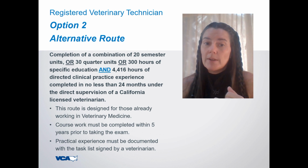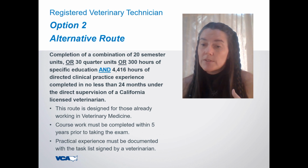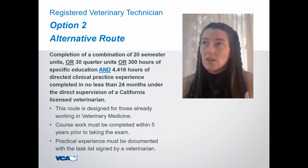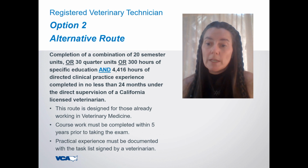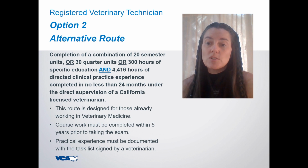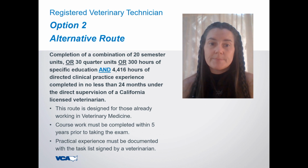Some of the programs, the 20 semester units can be through AVMA accredited schools, or those 300 hours. There's a program called VACE, where you can get those 300 hours in 17 weeks. That program is incredibly intense and it's very expensive. So be mindful when you pick your route within option 2 to make sure that, again, it's AVMA accredited and that it's going to land you where you want to be at the end.